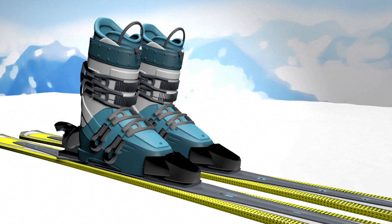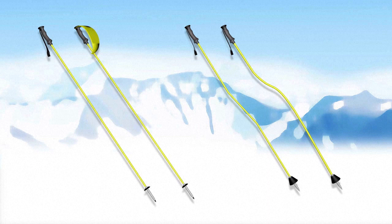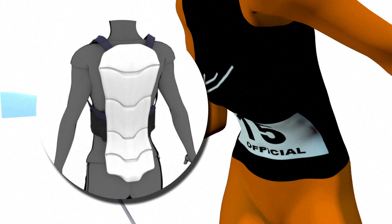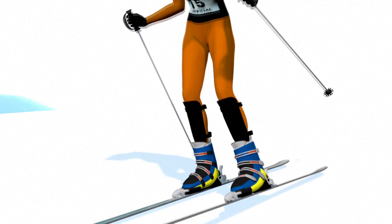The poles are straight for technical events, curved for speed events, and designed to fit against the body to be more aerodynamic. The athlete wears a protective helmet with a chin strap and mask, as well as back protection. Airbag safety vests like those used by motorcyclists are also due to be introduced. In the slalom, he or she also wears shin guards and uses pole wrist supports to attack the gates.